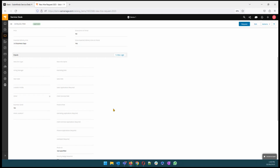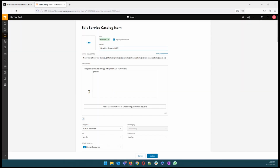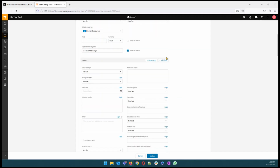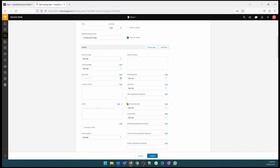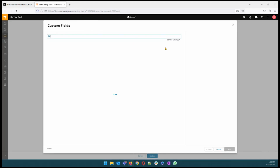To add these fields, it is very easy. I can simply go into any of the forms, where I have the add field option available, and I can add as many fields as I want. Here we have already added the new hire type, where I have a drop down available. I have a checkbox wherein I can decide, whenever HR fills out this form, whether a business card will be needed or not. All of these fields you can create very easily.